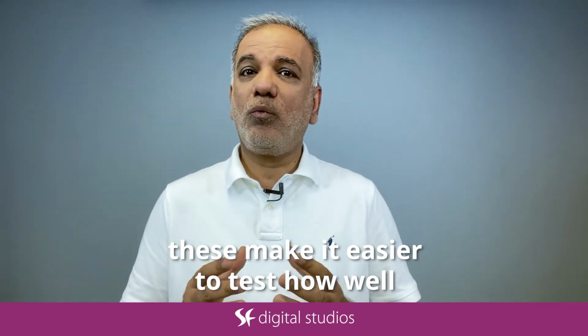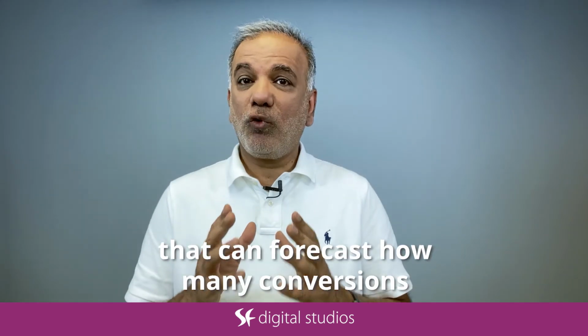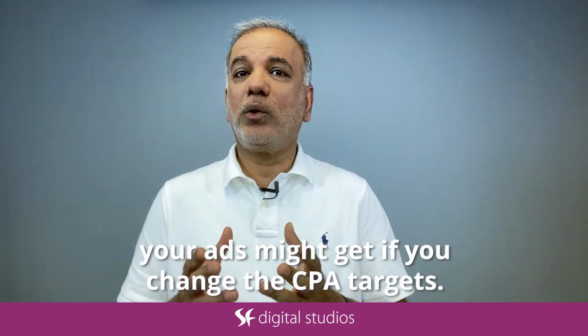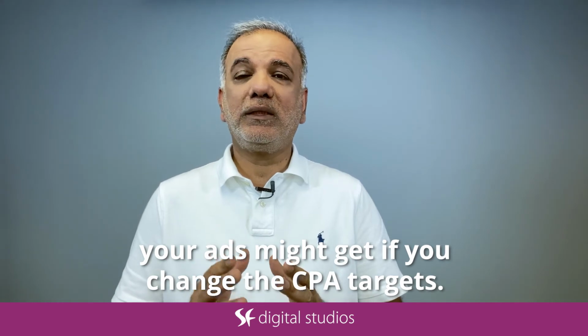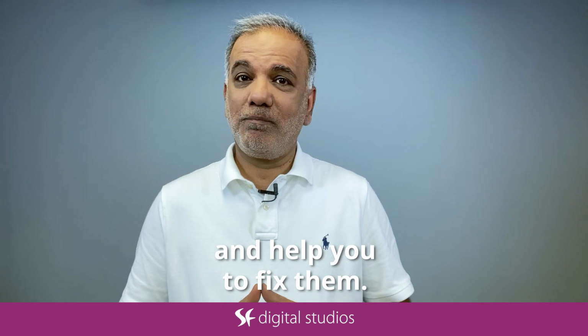Campaign drafts. These make it easier to test how well smart bidding performs against your current campaign. Simulators that can forecast how many conversions your ad might get if you change the CPA targets. Alerts and notifications that will flag issues with conversion tracking and help you to fix them.